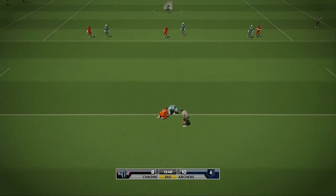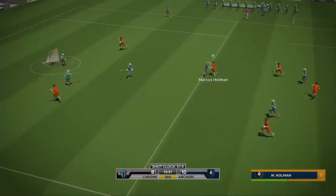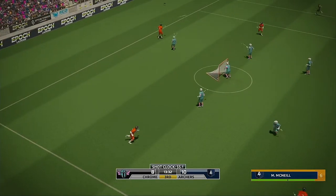Face-offs are enormous in lacrosse. Let's see who comes away with it. The home team wins the face-off and they get a step. McNeil gets in and rips. Shot goes over the goal there.